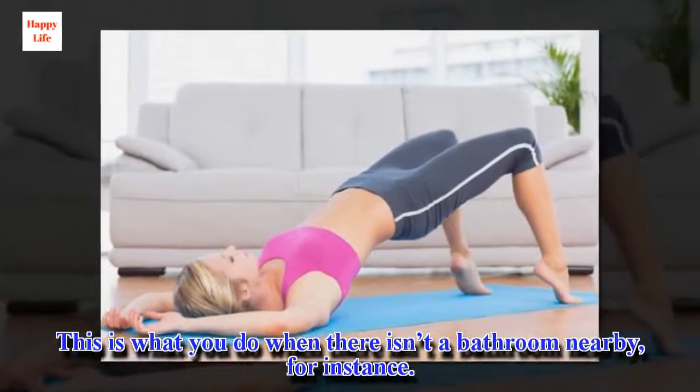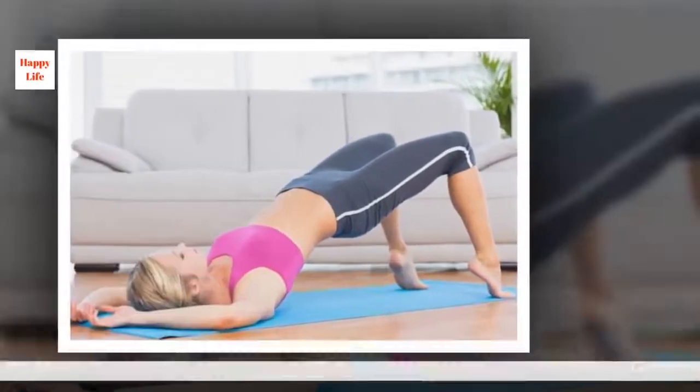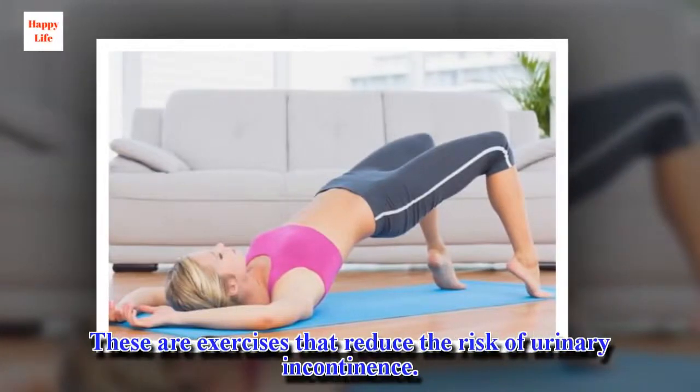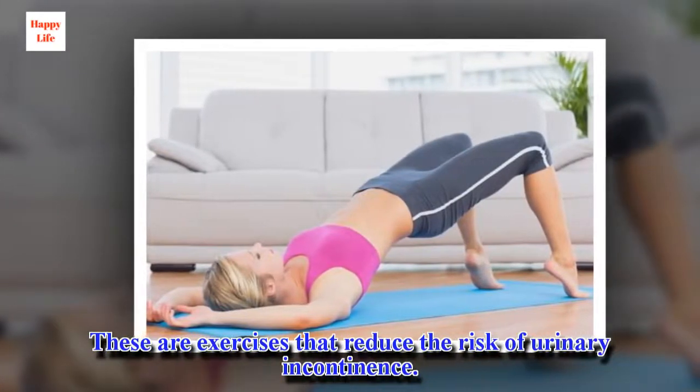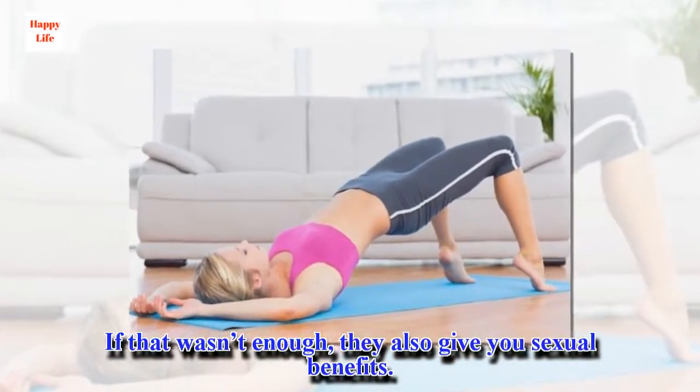This is what you do when there isn't a bathroom nearby, for instance. These are exercises that reduce the risk of urinary incontinence. If that wasn't enough, they also give you sexual benefits.